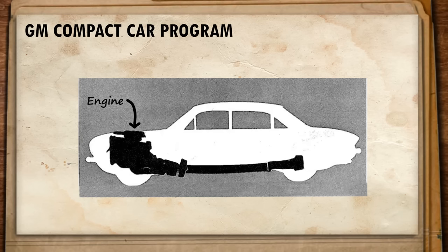Oldsmobile had a similar story. The Jetfire with its turbo was great and all, but quickly dropped and was a classic case of the right tech at the wrong time. But the F-85 eventually evolved into the mid-size Cutlass, and the Cutlass eventually became almost like a sub-label within Oldsmobile, with many different versions and body styles in the 60s and the 70s, reaching peak popularity in the late 70s and the 80s. The Buick Special also evolved to become an intermediate model, much like Pontiac and Olds.